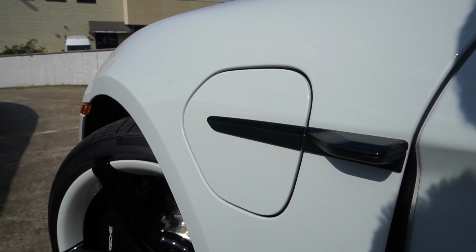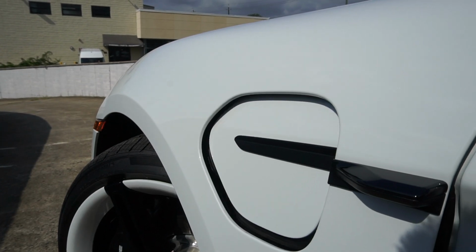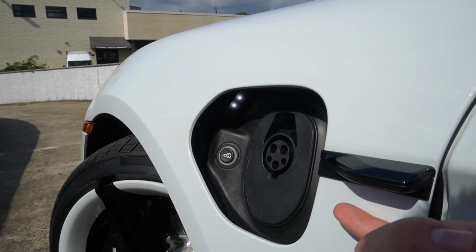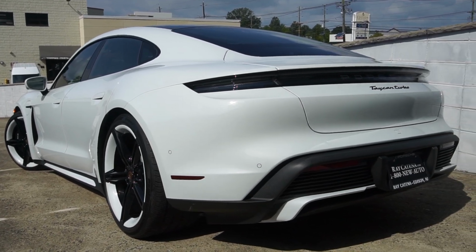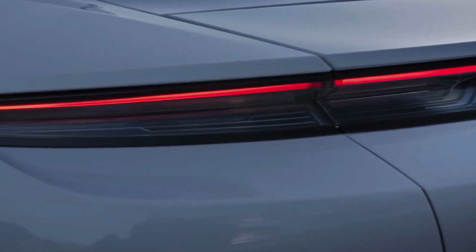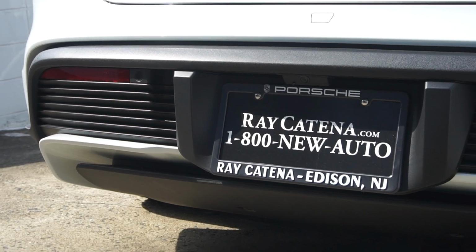Something that's pretty cool about this specific charger is that you can just use one touch of the finger and the door opens. To close it, you just touch it again, and that's all there is to it. Coming around to the rear, as you can see, we have a wrap-around Porsche taillight, Taycan Turbo badge in the center, rear diffuser.